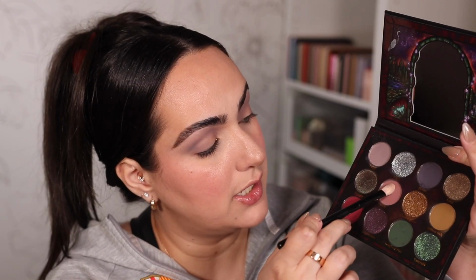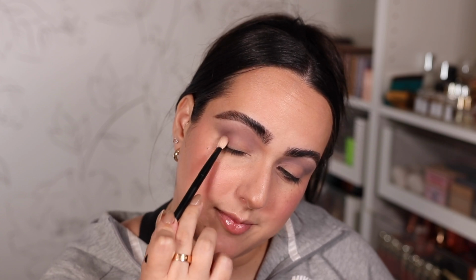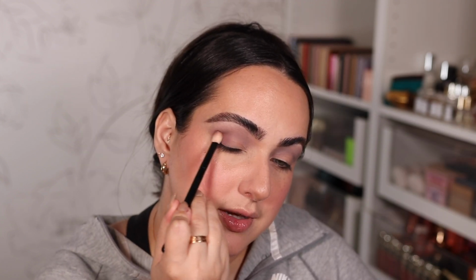I'm adding a little bit more Foggy to the outer third of my eyelid. And then with a Rephr number 1, I'm going into the shade Dusk. And I'm going to tap Dusk right on the outer third of my eyelid first, bringing it up into the crease with the tip of my brush ever so slightly. I'm going to intensify things a bit.